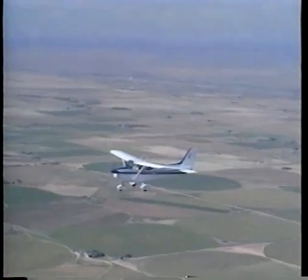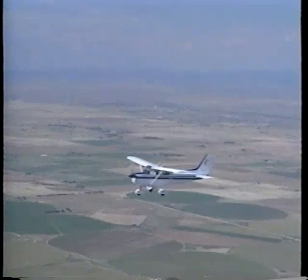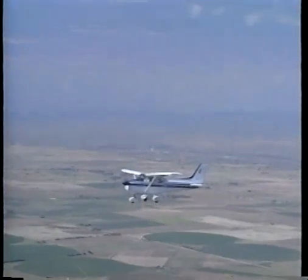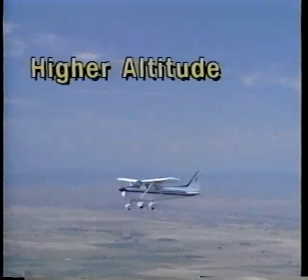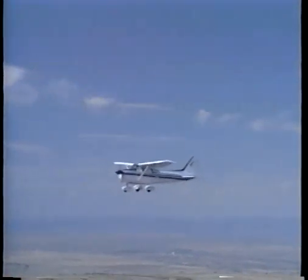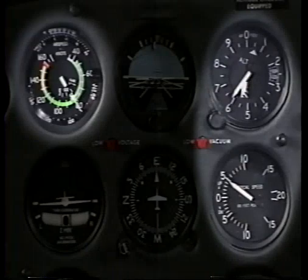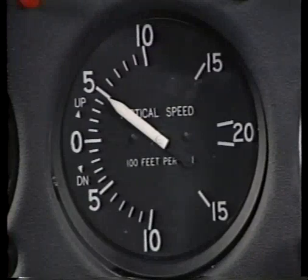Because these instruments operate on the principle of pressure differential, you need to understand how the atmospheric pressure surrounding your airplane changes in various situations. For example, as you climb to a higher altitude, the density of air decreases. Therefore, the pressure of the air is lower. The pitot-static instruments are able to sense the changes in atmospheric pressure and provide you with information concerning your airspeed, altitude, and rate of altitude change.